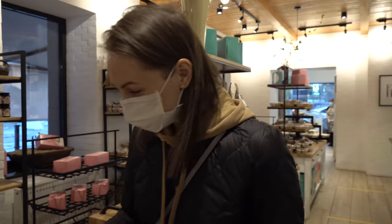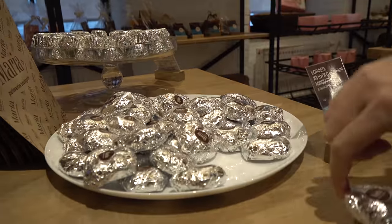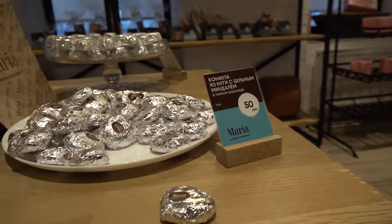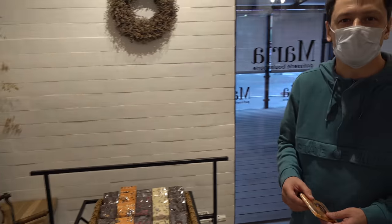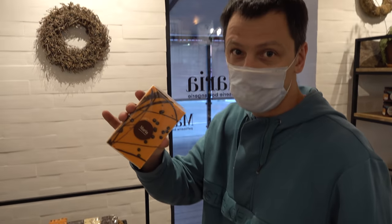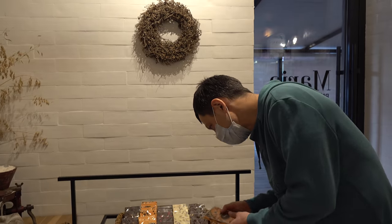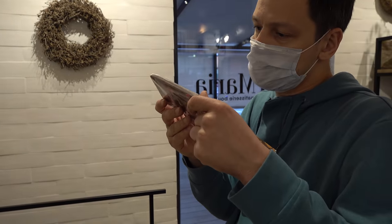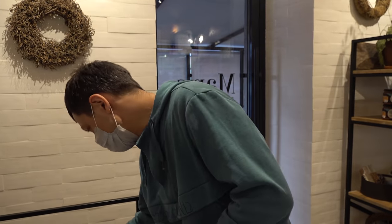Well, Lena, have you made up your mind? Yes, I would love to buy this one. Okay. All right. It's dark chocolate with almonds. You know, I decided to buy this orange chocolate because it's the most unusual one. You got white chocolate, and this one looks pretty yummy as well. I wonder if it's, yeah, it's raspberry. Chocolate with raspberry. Looks good.